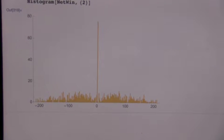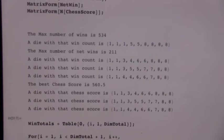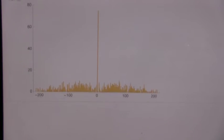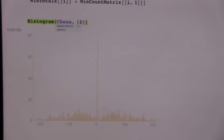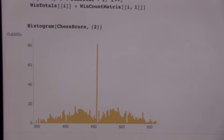Here's the histogram for chess score. Let me just remember what I called it. Chess score with a capital S. So it looks like there's a lot with 460. Yeah, so 910. There were 910 total, so it's probably 455 with that chess score.